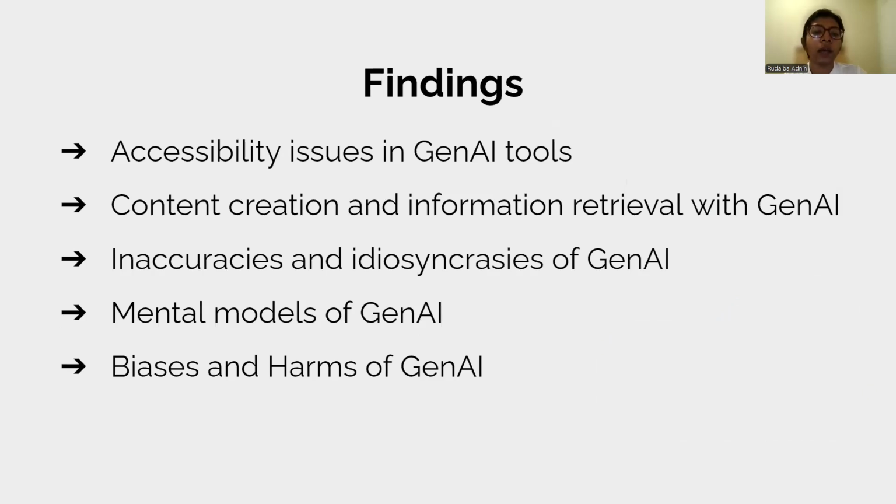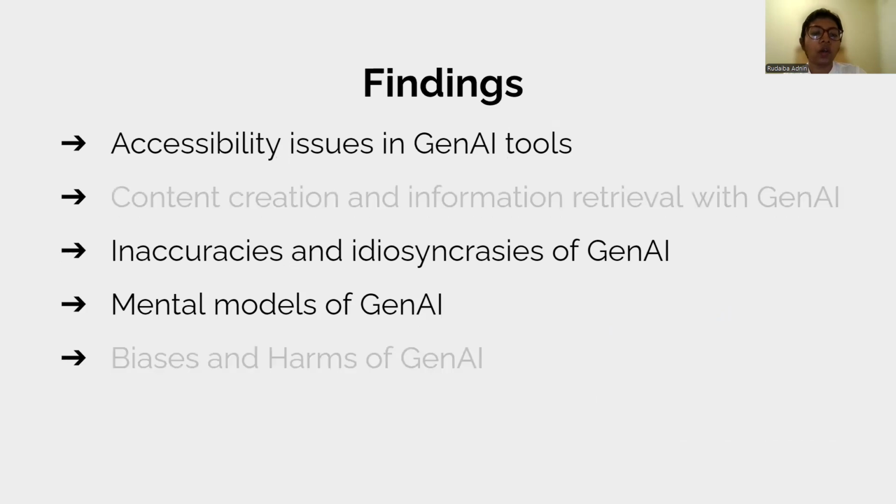Our analysis revealed five key aspects of how blind individuals use and make sense of these tools. In particular, we found how blind individuals adapt to accessibility issues in generative AI tools, leverage these tools for content creation and information retrieval, work through their inaccuracies and idiosyncrasies, and develop various mental models while paying attention to the biases and harms of these tools. For the sake of time, I will briefly touch upon three themes. Please read our paper to learn more about our findings.